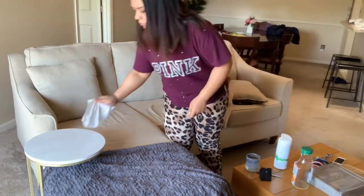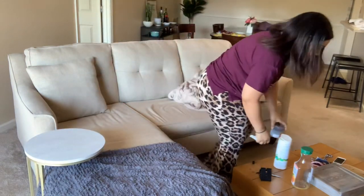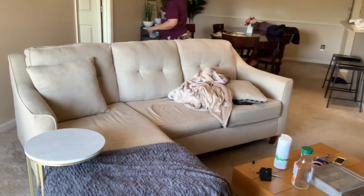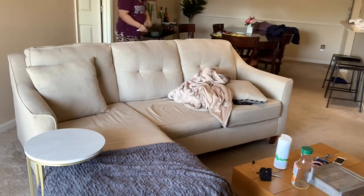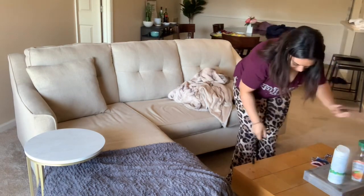This is our most commonly used room in the house. Omar plays video games in here with the big TV, and I'll usually come snuggle up next to him and take a nap. So yeah, this room definitely needs a bit of attention almost daily, but sometimes we let it slip.